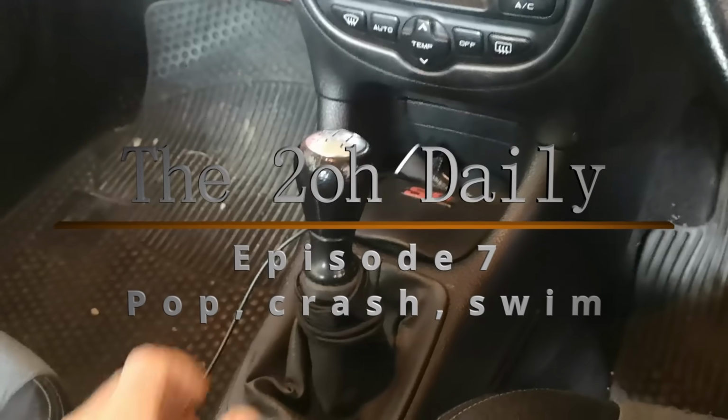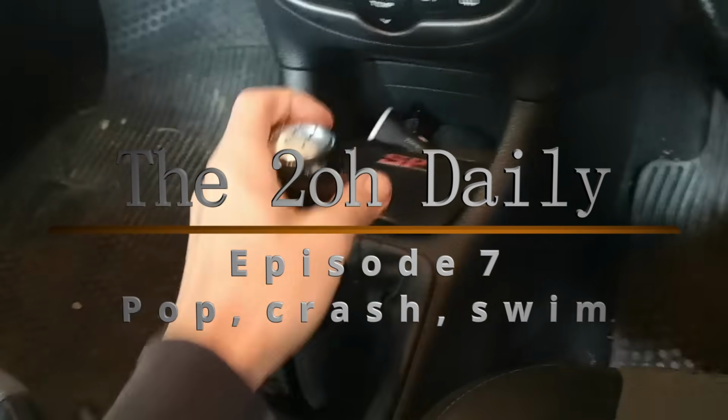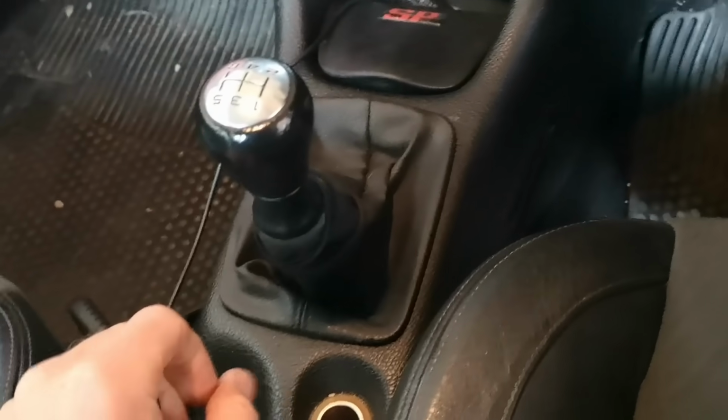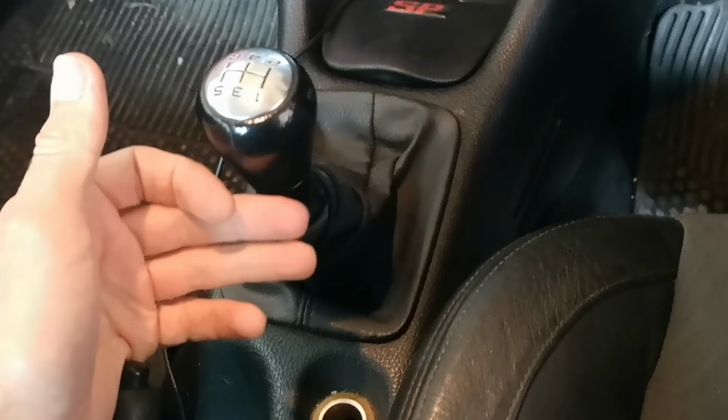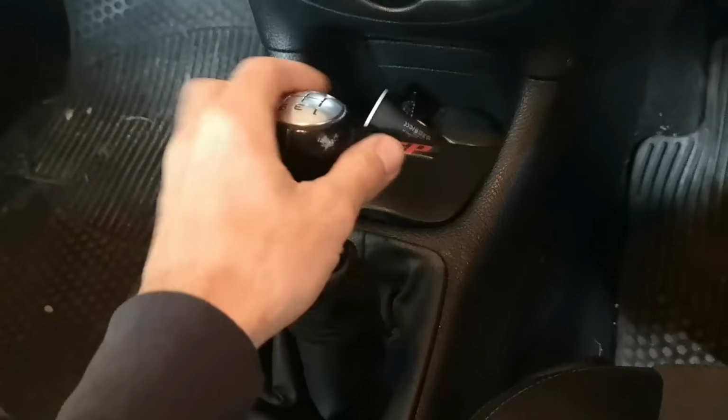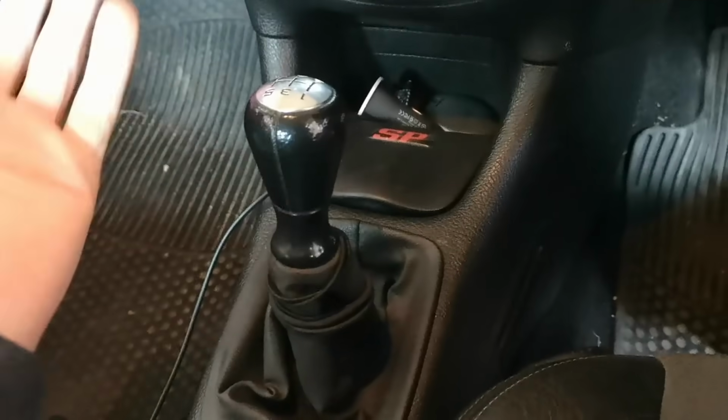So this is our current issue. Like the 1st, 3rd and 5th are within an inch of there, and then 2nd, 4th and reverse are about where it needs to be. I think it's to do with the gearbox change, can't find anything else wrong.